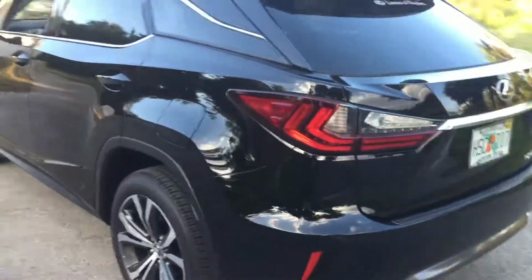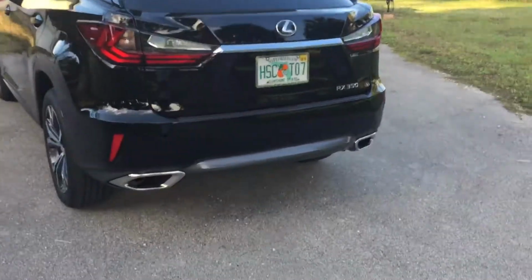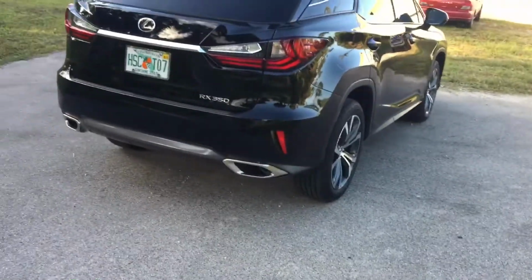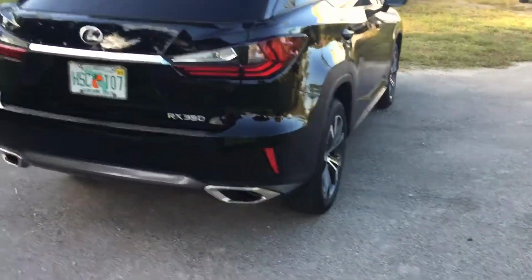It's a decent car. Definitely not something I'd buy myself. I'm sure it's not made for me to enjoy. It's probably a nice soccer mom SUV. It doesn't do much for me, honestly.